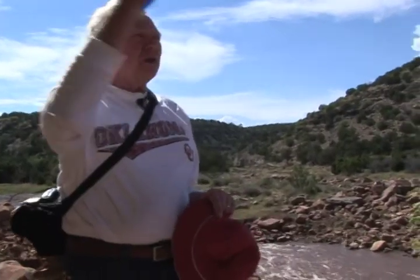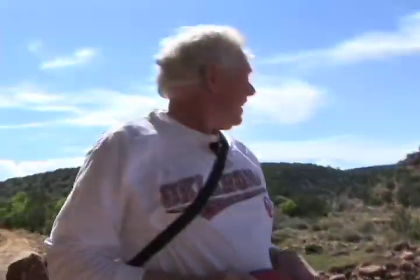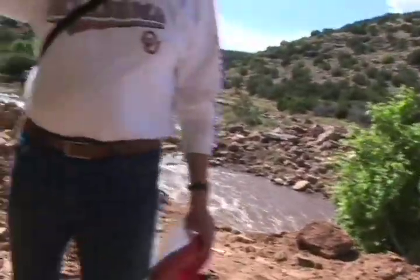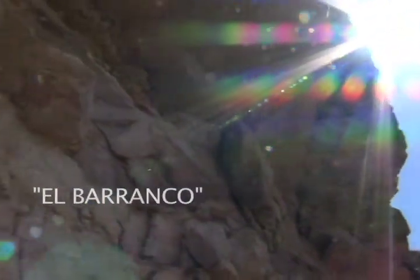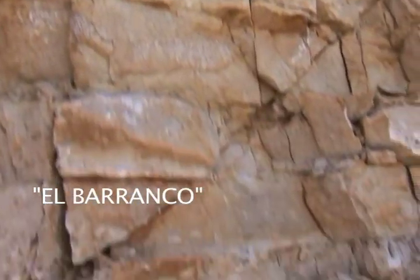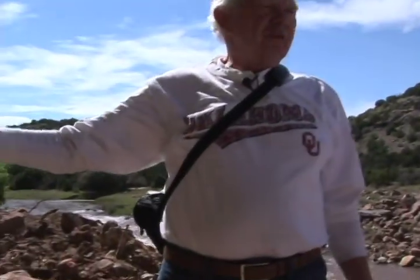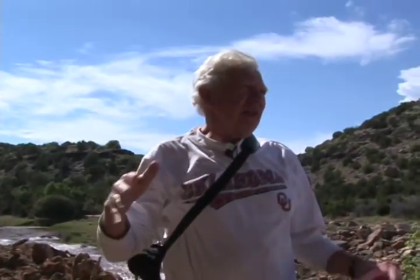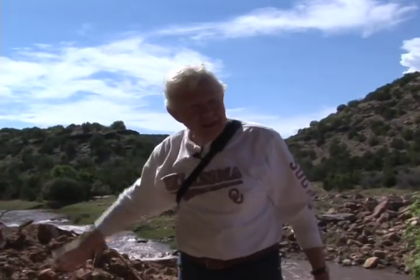Okay, come on up a little closer and let me say a few words right here. We're standing here at the edge of a cliff. And this cliff is known as El Barranco. And that means the precipice. And it's really the most dangerous point along the entire ditch. Well, I should say the most precarious point. Because we have a cliff and we have the irrigation ditch clinging to it.